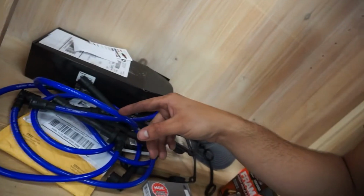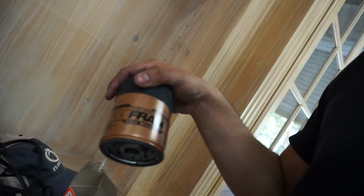The oil, but these are new spark plug wires. These should fit. Spark plugs. Maintenance desk over here. Maintenance desk. Oil filter and oil.